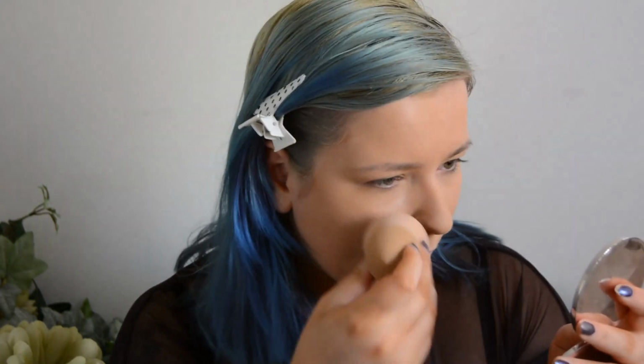My nose looks okay, and my nose I tend to struggle with quite a lot when it comes to foundations. It either rubs off too much or it just doesn't look very nice, doesn't look very smooth, but it's actually looking okay. So far, I'm not mad at this foundation. Considering the fact it was only £8, it's actually not bad at all.